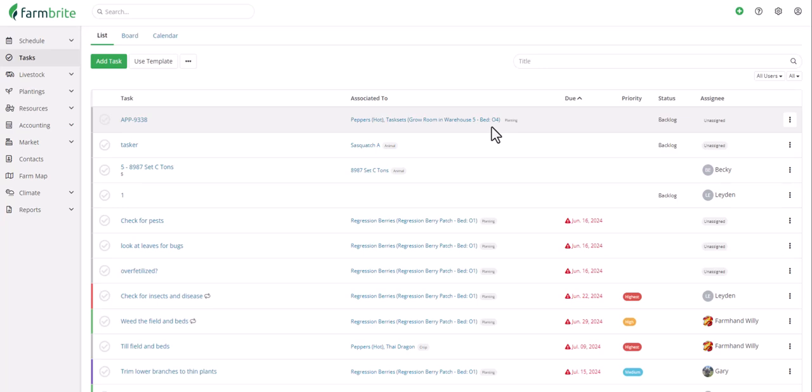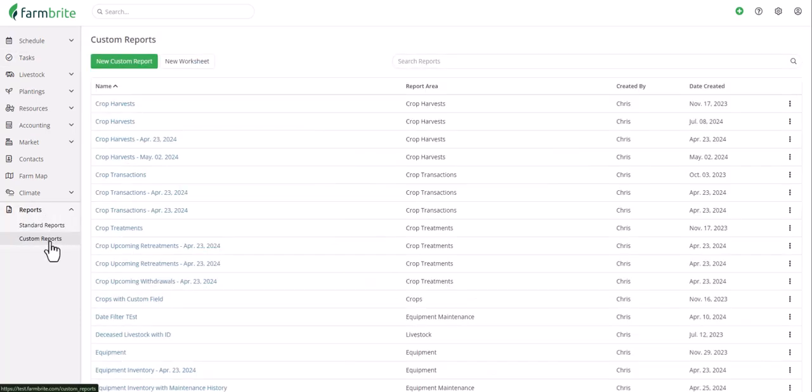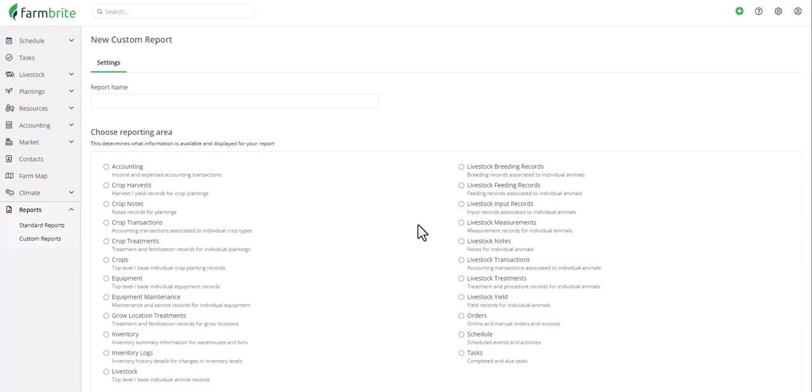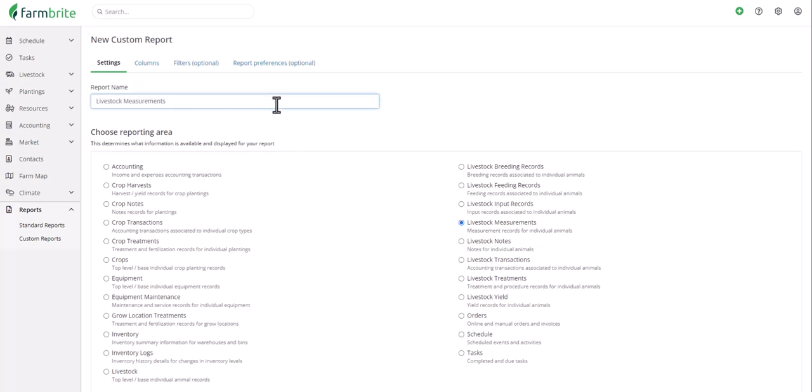And for our livestock update this month, we'll navigate to reports and custom reports. When we create a new one, you'll see a new selection for livestock measurements. Instead of accessing individual records to find your measurement data, you can now create a custom report to see those measurement records across multiple animals at once.